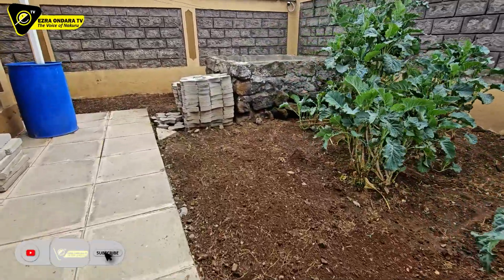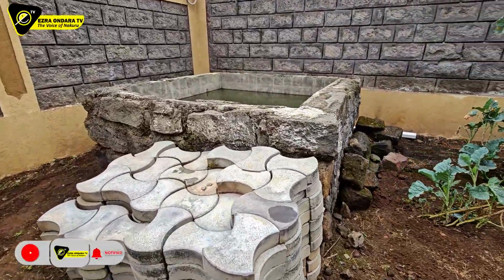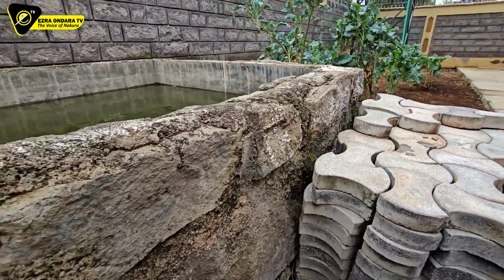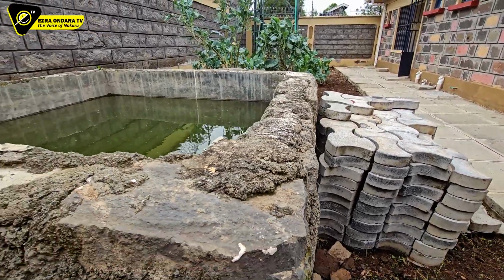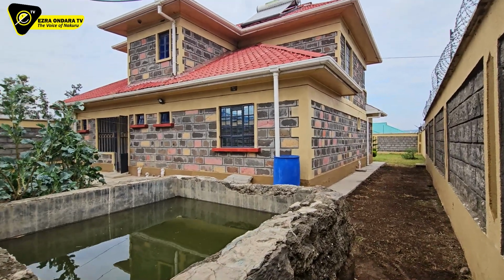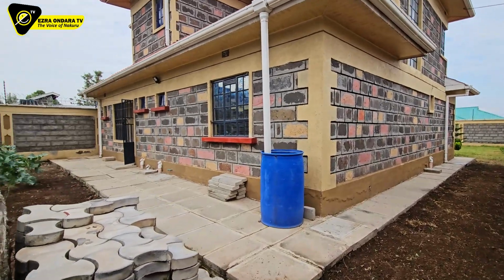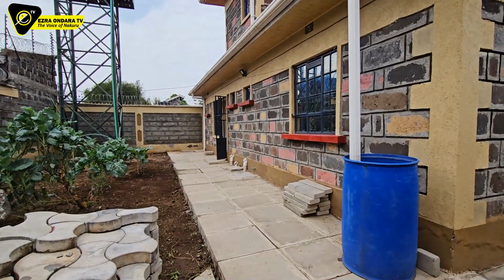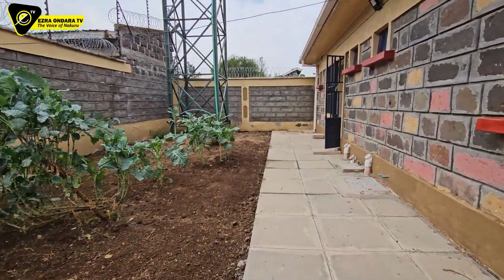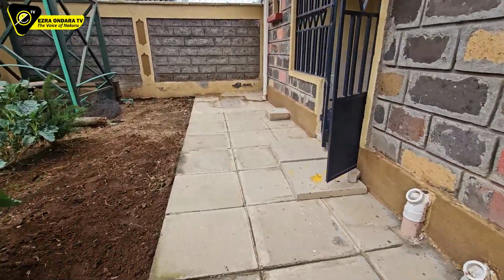Beautiful space, and at the end, this tank here is for keeping the water for you to water the plants there. But okay, if you don't want a kitchen garden, well and good, you can maybe void this tank there. So you can see the paving on the veranda, just all around the home.